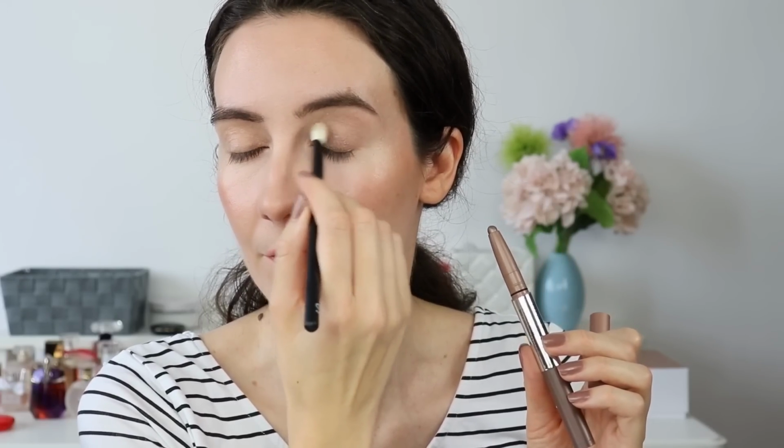I think that most of the times I'm going to be using only the powder side because I love the powder color so much. But let's try it out today. So this is the cream side, and let's try the powder now. Okay, the powder is a little bit deeper. I'm just going to blend this. I love this kind of bronzy colors.